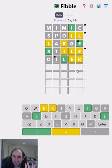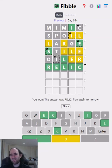Could it just be relic? That could be the liar on that row. That could be the liar there. That's the liar there. It's relic, isn't it? Oh, that was a really tricky one.